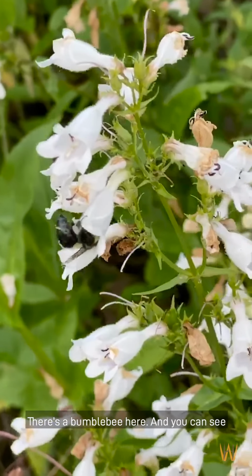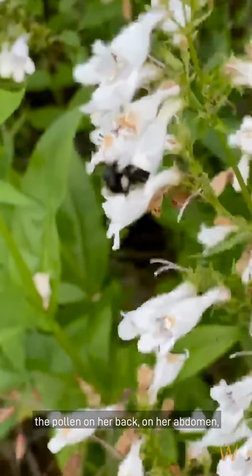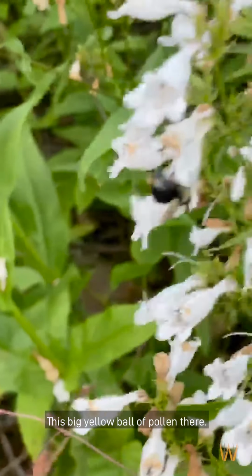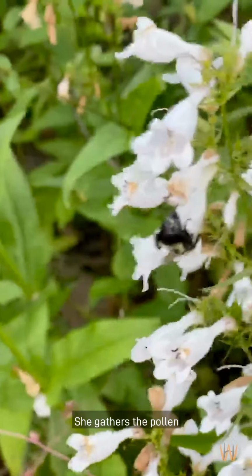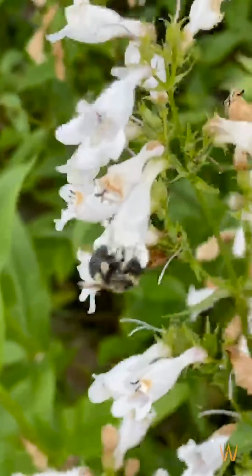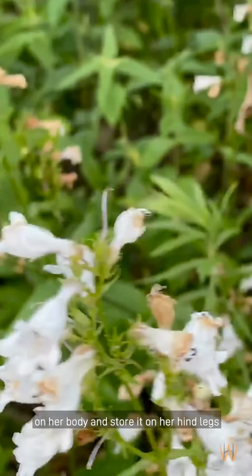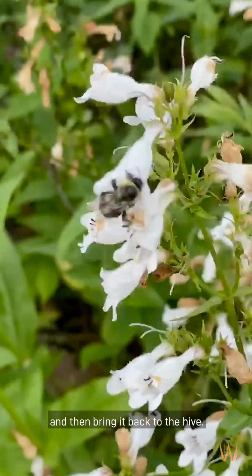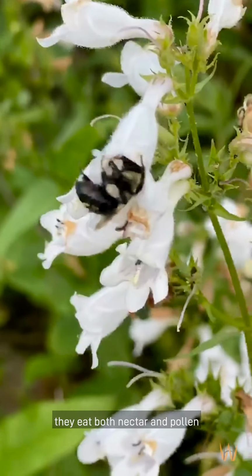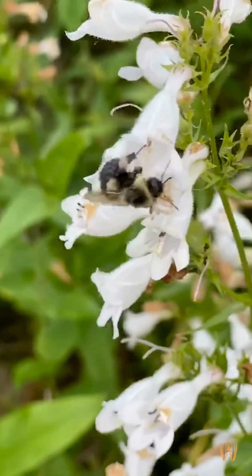There's a bumblebee here, and you can see the pollen on her back, on her abdomen, and on her legs. This big yellow ball of pollen there. She gathers the pollen while she's drinking nectar. She'll gather the pollen off of the hairs on her body and store it on her hind legs and then bring it back to the hive. The pollen's nutritious. They eat both nectar and pollen, and they use the nectar to make honey.